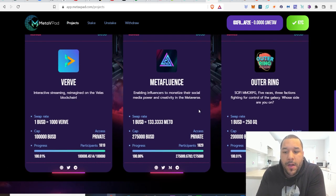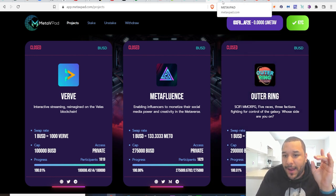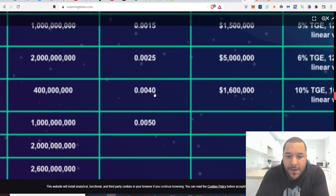They launched Outer Ring. Now, if you had gotten on the IDO with Outer Ring, you would have been buying this at the IDO price. I'll bring it up here because I've got Outer Ring over here. This is the tokenomics. You would have been buying the IDO at 0.04. Can you see it? Can I zoom further in? Right here, 0.04. That's what you would have been buying.